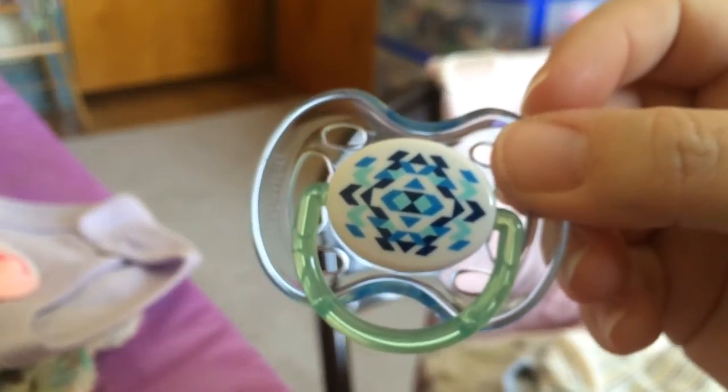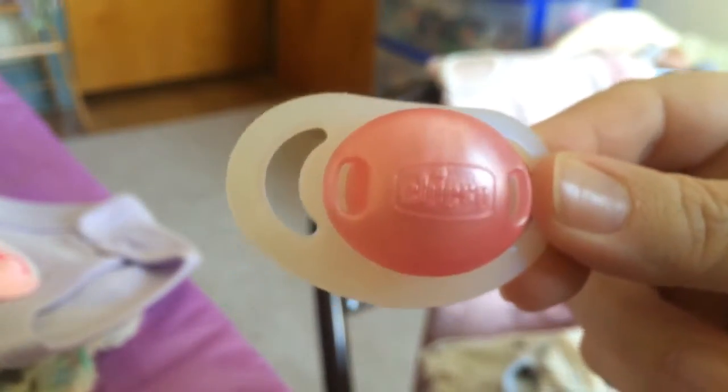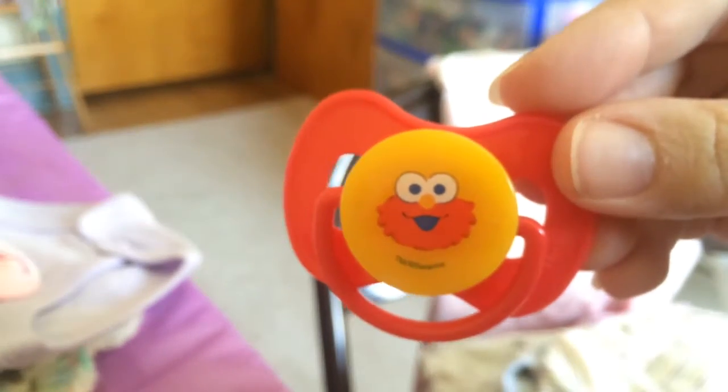And I have a little collection here. Here's this one that came with my twins. I think twin B can fit this one, but I never put it in his mouth. There's a little Chico one. That one has a really tiny one, but it still goes in fine and it stays in there. And then these I just got. I got a little Big Bird one and a cute little Elmo one. And the Elmo one is going to go with the next thing I put on her. So I love Elmo. Elmo is my favorite Sesame Street character.